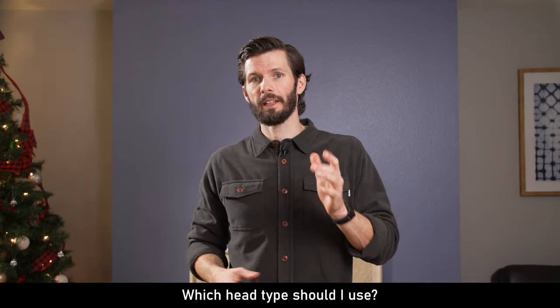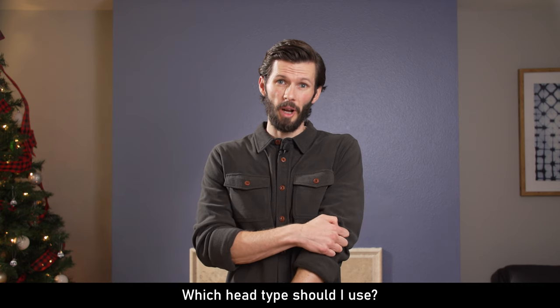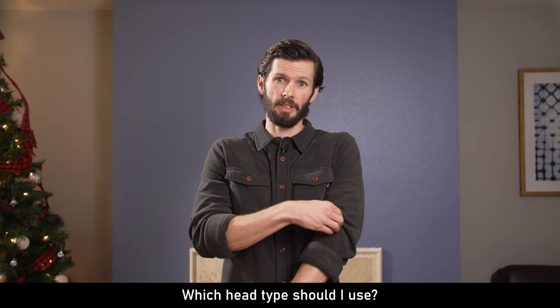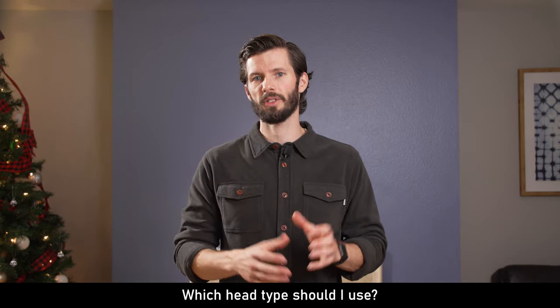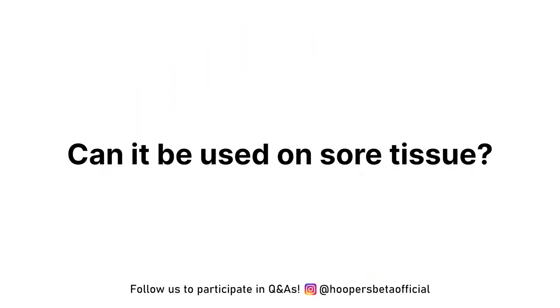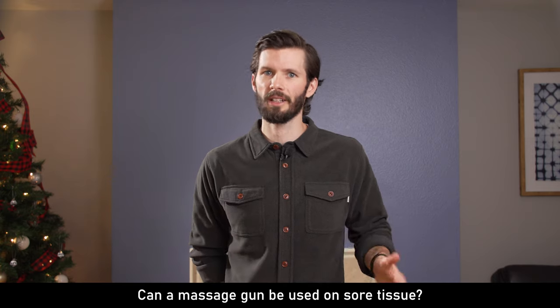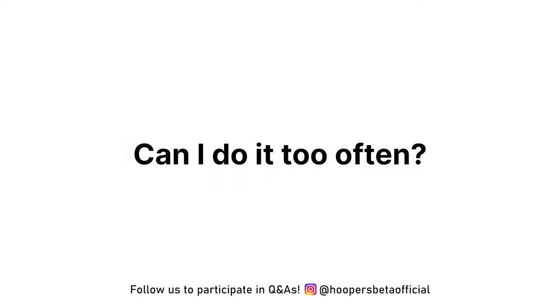All right, so what about head type? Well, I mean, all are good. As we mentioned before, I usually say use a softer head around bony prominences, just because you don't want that hard aluminum head to be constantly racking on your bone. But any of the heads are fine, just do what feels good to you. Can it be used on sore tissue? Of course it can. Just don't use an attachment that causes pain, or don't push so hard that you cause pain.